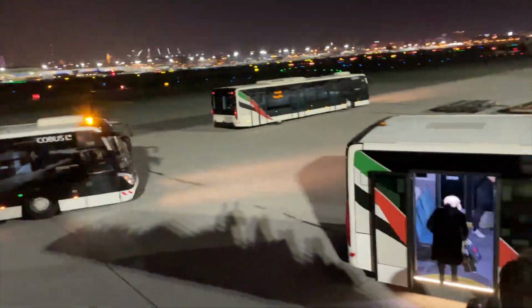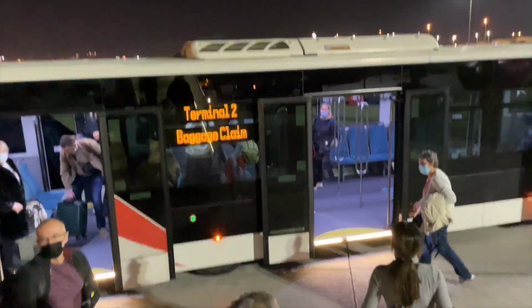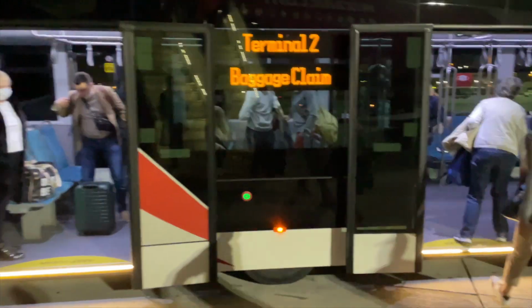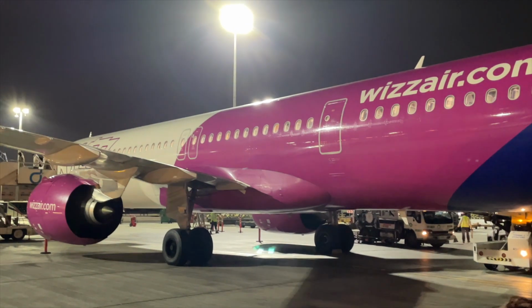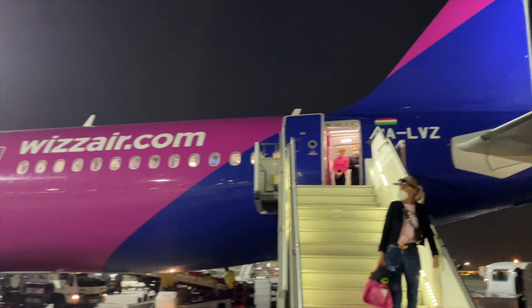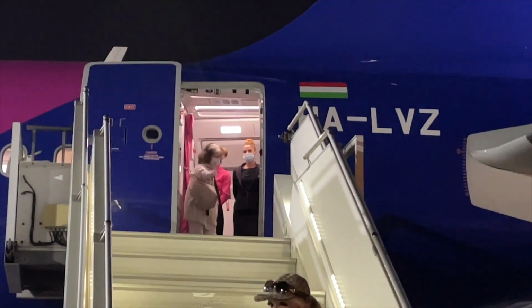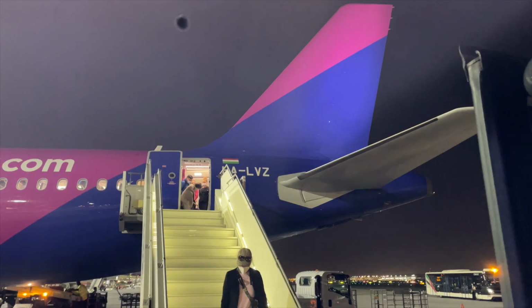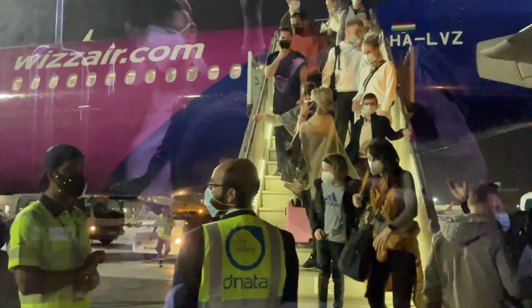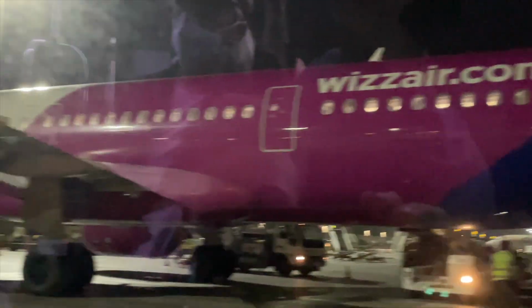Alright, so back to the main question. What is it like flying WIZZAIR to Dubai? I think it's pretty okay if you pay less than 200 euros for a one-way trip. If you are lucky enough to get a free middle seat, it's even more comfortable, but if you don't need the extra services coming with an Emirates and Fly Dubai flight and don't want to pay like 600 euros return, WIZZAIR is worth the money.